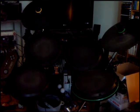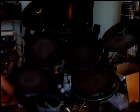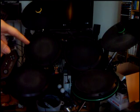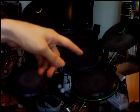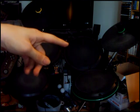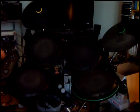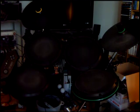It's still very expensive, but the cool thing about it is that you can replace the pads if they don't work anymore. So actually this one and this one are not original Ion pads. Those are replacement pads I bought off an online music store, because you can just hook up any drum pads there are to this drum brain, which is here, and enhance your playing experience.